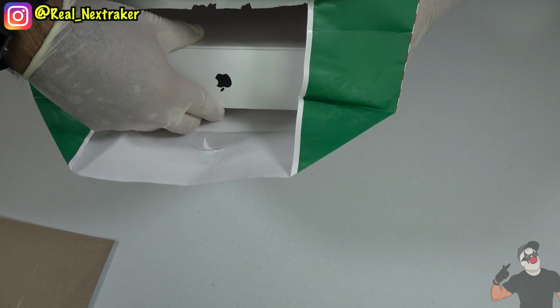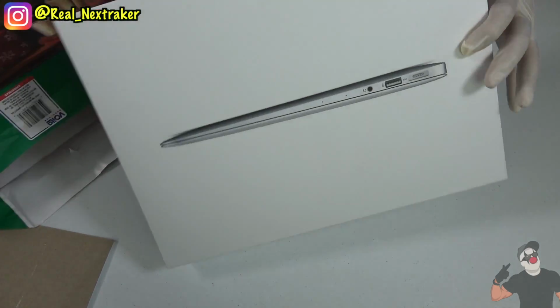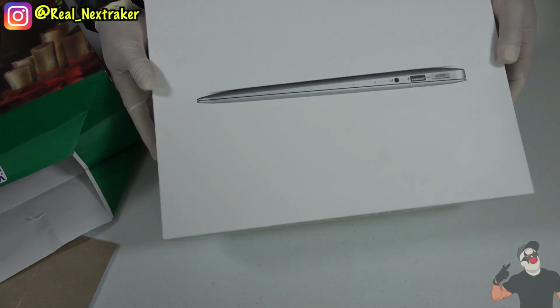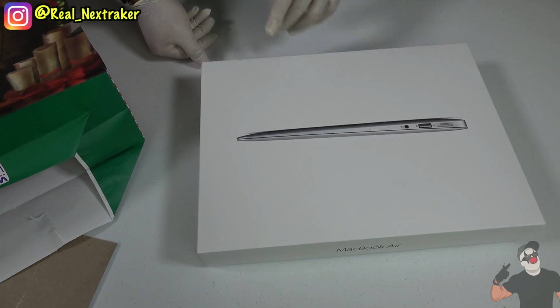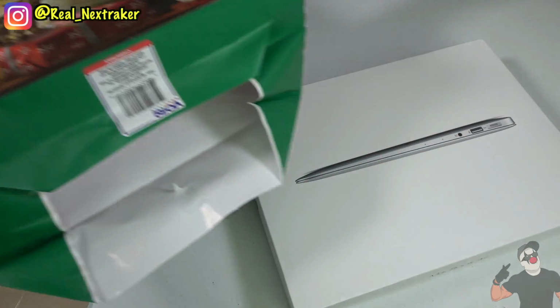And I see an Apple logo. What could this be? Oh, wow, a MacBook. So my surprise is ruined, but at least now I know what to expect for Christmas. And all I had to do was undo the bottom of this Christmas bag.